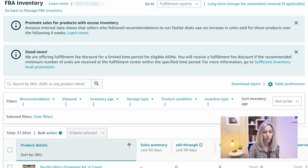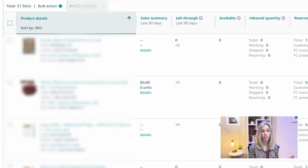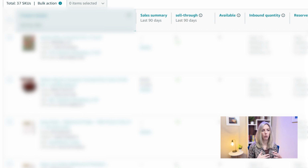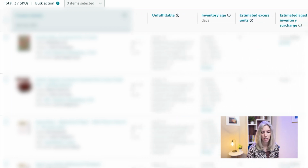Some of the things that you can see from this are any products that have a low sell-through rate. You can look at your sales rank. You see the sell-through, there's a whole column on your sell-through rate. You can also, like I said, see different things about the product, like the sales over the last 90 days, how much inventory you have at Amazon's FBA warehouse, your inventory storage duration, how long it has been sitting at Amazon's warehouse, and they even give you estimated long-term storage costs, which is extremely helpful.